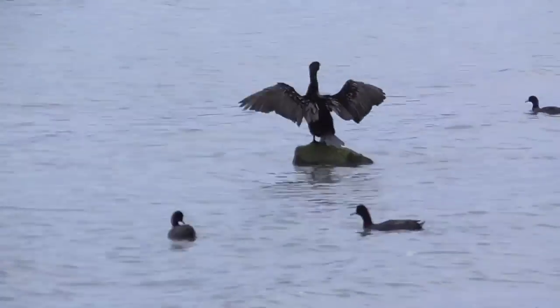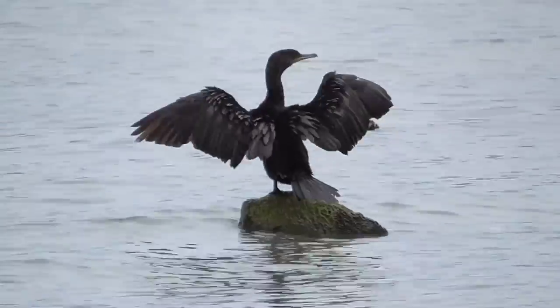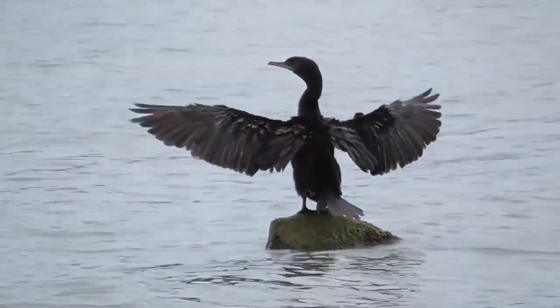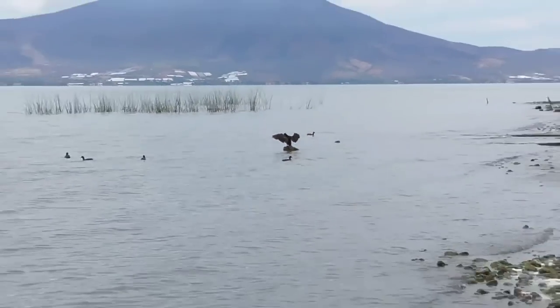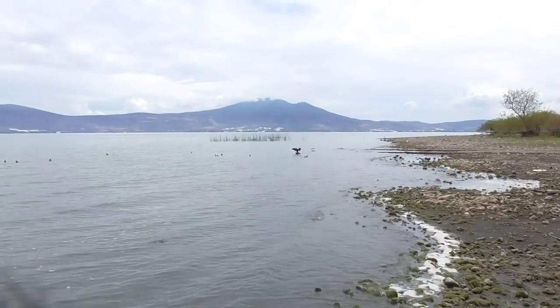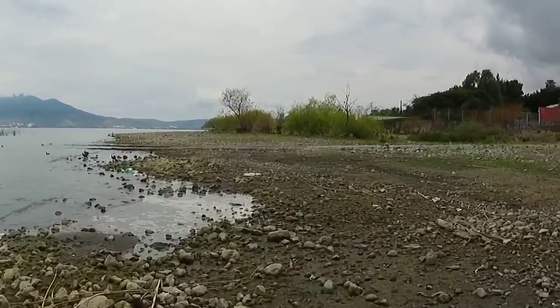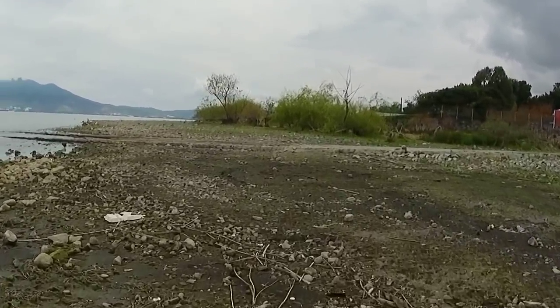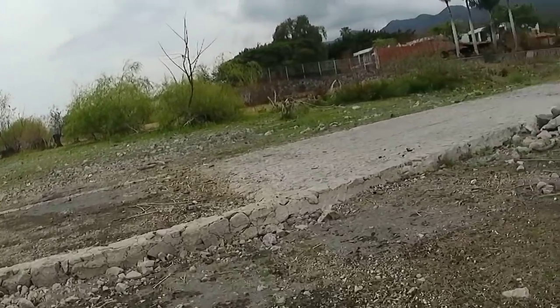That's a cormorant. They dive underneath the water and catch fish. And he's drying his wings. And, oh boy, he's really flapping them. Cormorant. And those little things swimming around there are coots. Coots are not ducks. Coots don't have webbed feet. Look it up. Google it.